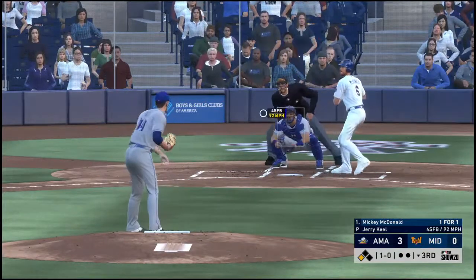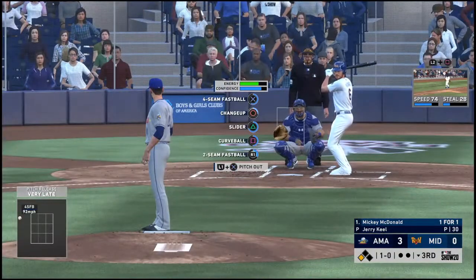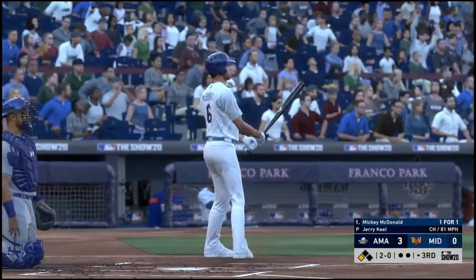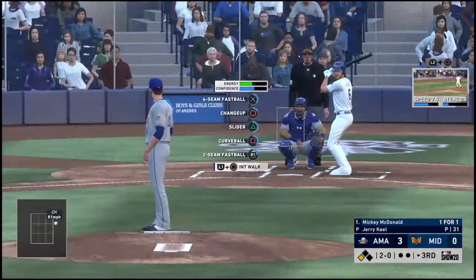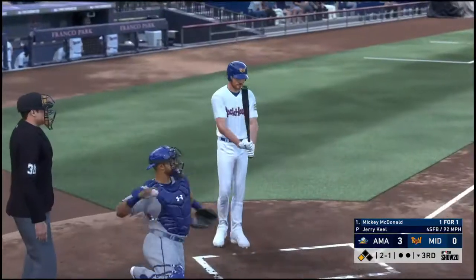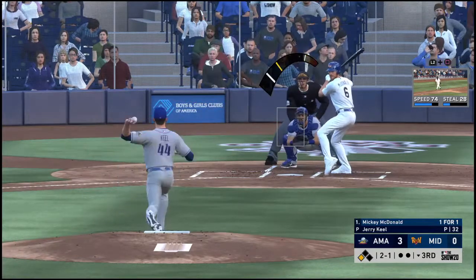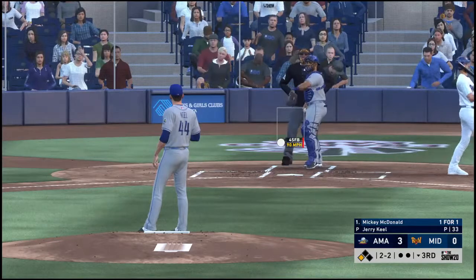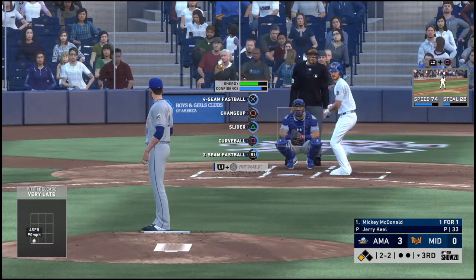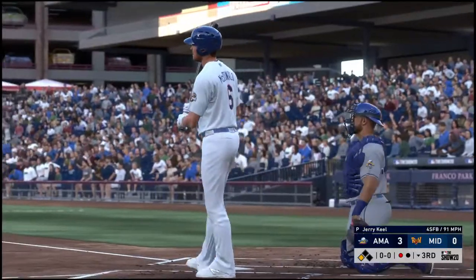Into the box now, Mickey McDonald, as he looks at a fastball that misses off the plate for ball 1. Off-speed pitch, just missed inside. Now the 2-0 is swung on and missed, strike 1. 2 balls, 1 strike. A runner in scoring position with none out. Over at the knees, and that's the 2nd strike. And a half swing that time, but it's a full swing in the eyes of the umpire, and that'll be the first out of the inning.